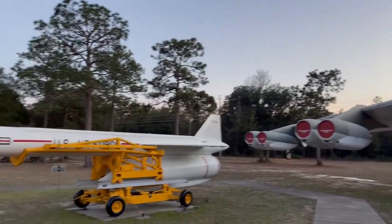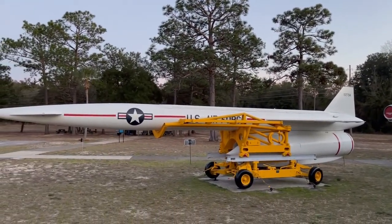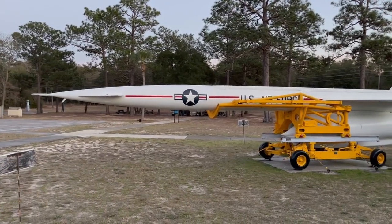And that is one of the nuclear weapons that it used to carry. That is called the Hound Dog.